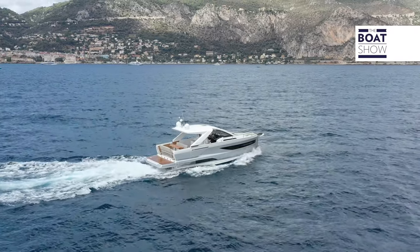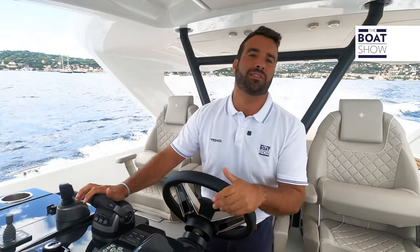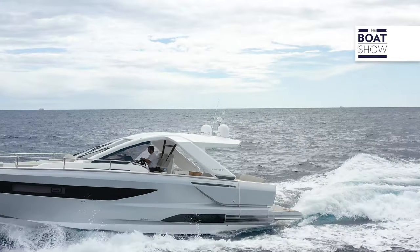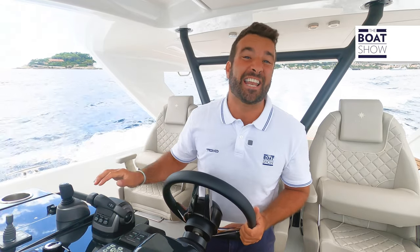The inboard version is powered by two Volvo Penta D4 engines, each with 320 horsepower, totaling 640 horsepower. Today, with displacement of 9,000 kilograms, we won't be pushing this vessel to its maximum performance. Of course, we'll be looking at fuel consumption and, most importantly, its navigation capabilities.